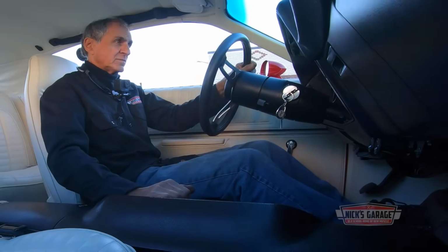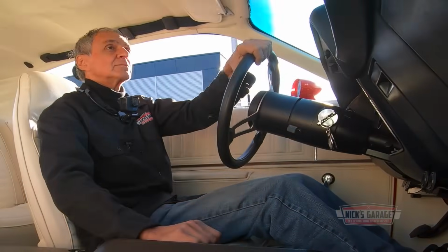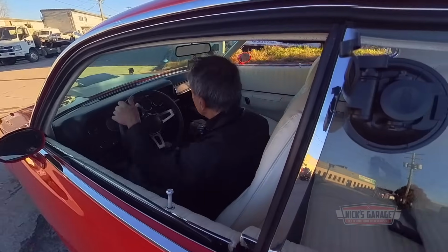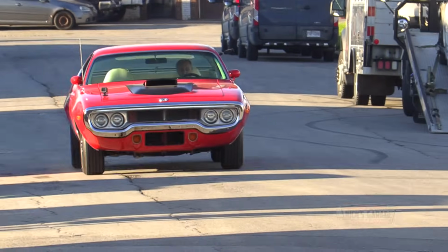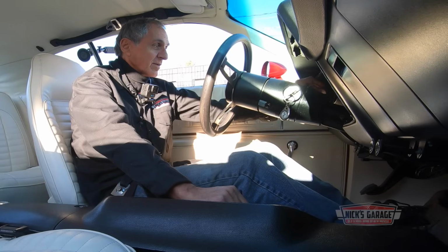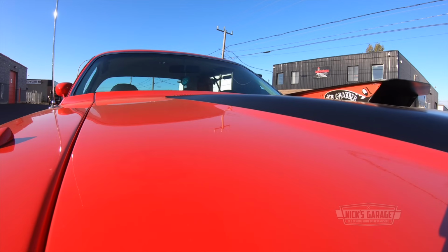Maybe we'll give it some RPM. It's got a good kick down, eh? Kelsey, you got a beautiful car here, buddy. Okay, now we're going to shut the air grabber. Here we go. Now that's the way I like it.